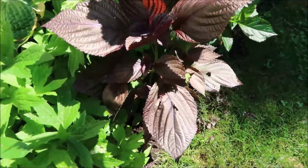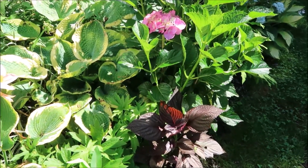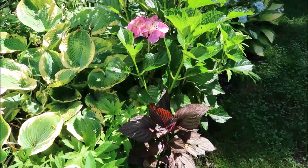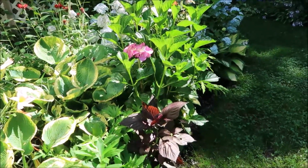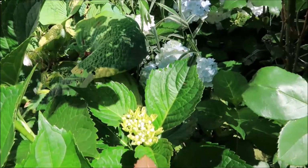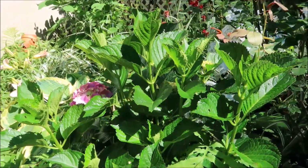Also, my purple perilla is coming up. So together, they make a beautiful, beautiful arrangement here. I love that. I'm also going to be getting another flower just coming in. Isn't that exciting? So I'm actually going to have two blooms on this shrub.